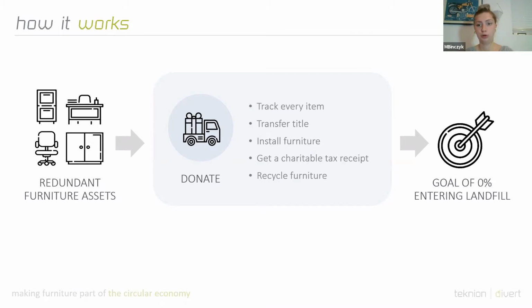So when we donate, again, I mentioned we try to do everything locally, but we install the furniture for the charities as well. So we don't burden them with the cost of that. We also do a transfer of title, and what that does is take off the liability of the customer and we take on the liability. So if something was to happen at the charity with that piece of furniture, the customer doesn't have to worry about getting into any legal trouble.